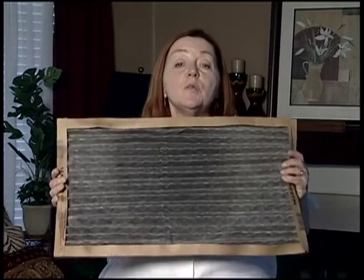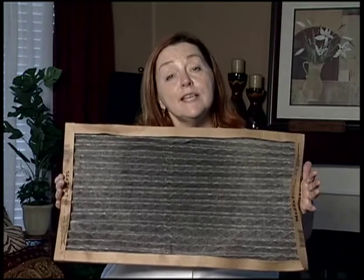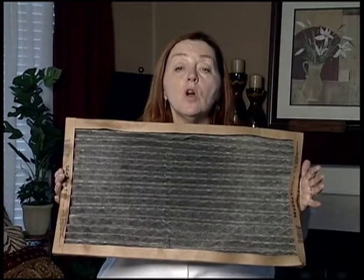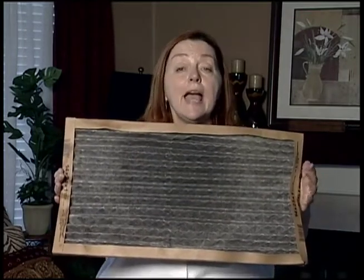Next we're going to talk about filters. This filter was neglected. It stayed in the system for 6 months. As you can see, all of the dirt and debris that's accumulated here, this is costing you money. It's causing stress on your system, it's causing it to work harder, and it's causing you to spend money that you don't necessarily have to do.